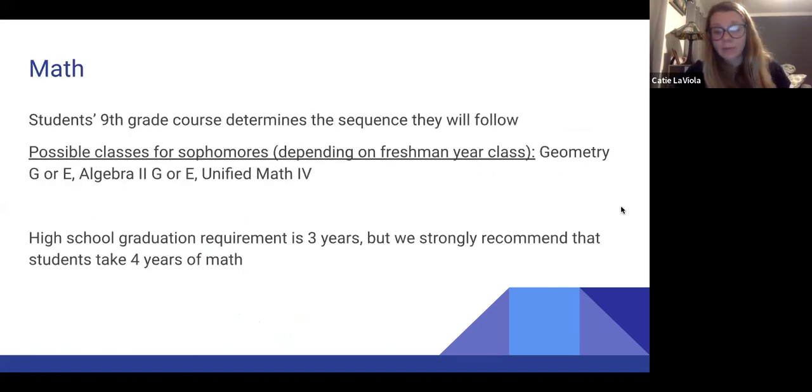Okay, so for math, we're lucky to have Mr. Wisniewski here because he is the math supervisor. Students' 9th grade course determines the sequence that they follow. Freshmen coming in will either be in algebra or geometry, and wherever they start is where they go. A student in algebra will then take geometry, then algebra 2. Geometry will then take algebra 2, then pre-calc, and the unified track follows the unified track.